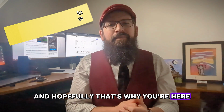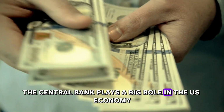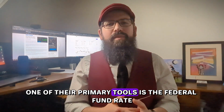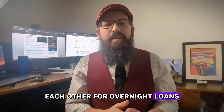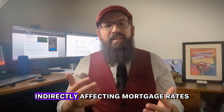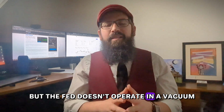Let's begin with the Federal Reserve, often referred to as the Fed. The central bank plays a big role in the US economy, and their decisions significantly impact mortgage rates. One of their primary tools is the federal funds rate, which is the interest rate banks charge each other for overnight loans. When the Fed raises the federal funds rate, it generally leads to higher interest rates across the board, indirectly affecting mortgage rates. But the Fed doesn't operate in a vacuum.